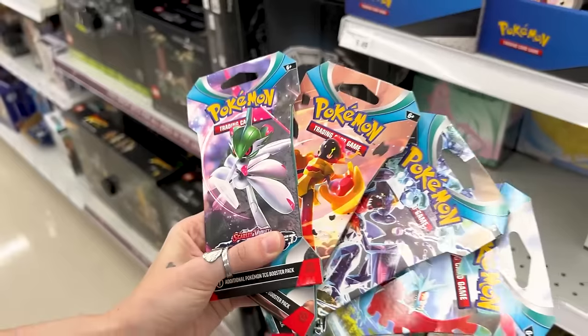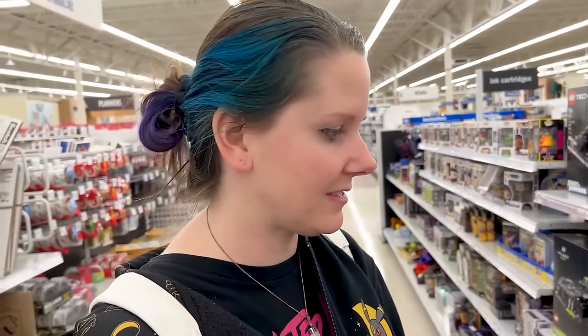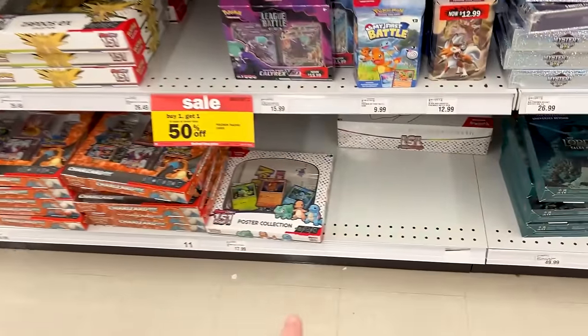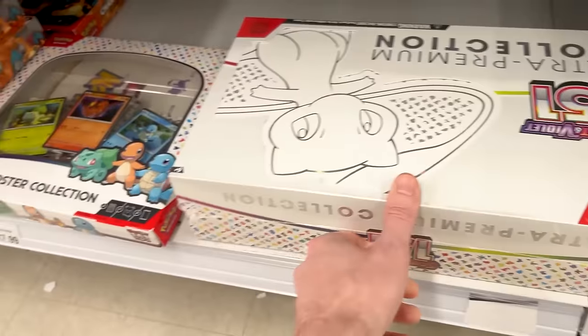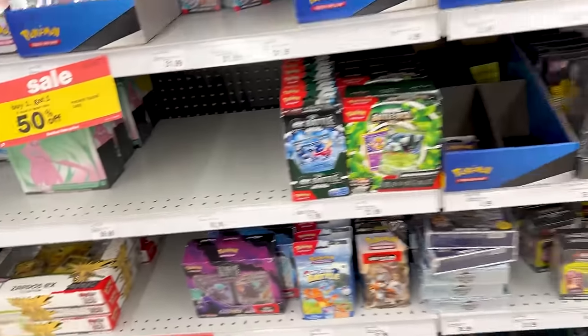It is very adorable. I'm not going to lie. So hopefully you pull an Iron Valiant EX. That would be absolutely amazing if you pulled that. But just kind of show you what all they have in stock. We got the Build'em Battles. We got a big 151 Ultra Premium Collection box right down here. We got the Charizard EX. I mean, a lot of good stuff.